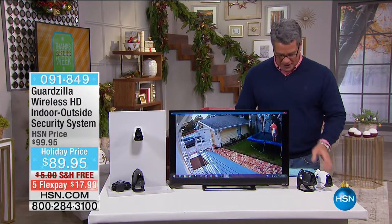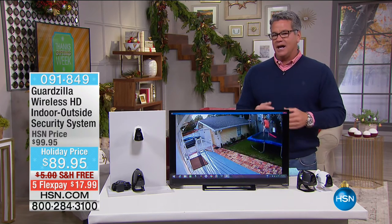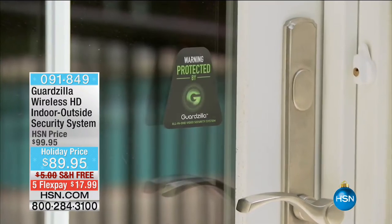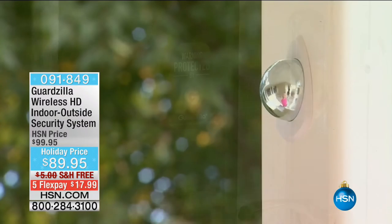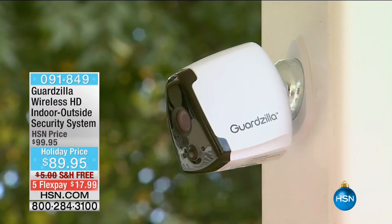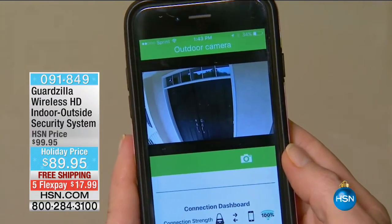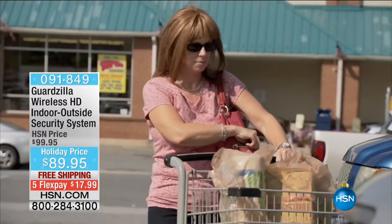We're en route to sell out on our last item, and I will tell you that this next item is called Guardzilla, and I own this product, and I absolutely love it. This is our wireless, high-definition indoor-outdoor security camera. The coolest thing on this planet is the fact that no matter where you are, if you have your cell phone, you can see what's going on inside your property or outside your property.